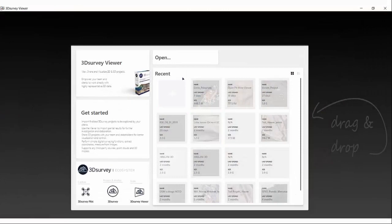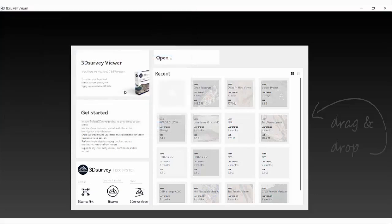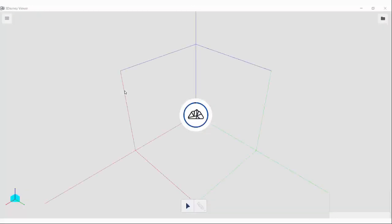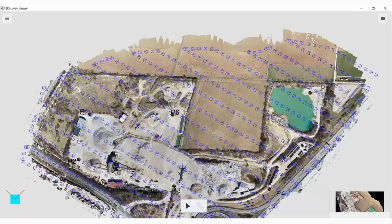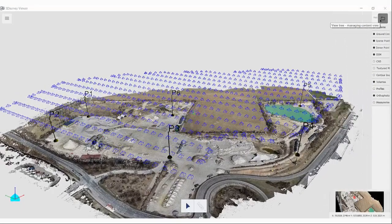So here we have already opened the 3D Survey Viewer. As already said, you can download it for free from our 3D Survey webpage, and then you share the project with him. What you save in the project, he can actually observe. I will now browse to my project file. So here it is. Just double mouse click. Let's wait a couple of seconds to load the project. Okay, we can see already here the entire project, the same one we had in our 3D Survey software before.